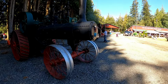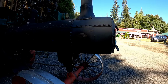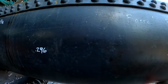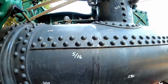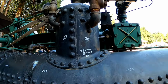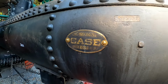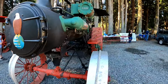Here we have a Case, and it looks like it went through state inspection as they got the numbers written down for the barrel thickness. All the way up to the steam dome. This is a Case 40 horse, right there. Old Abe.